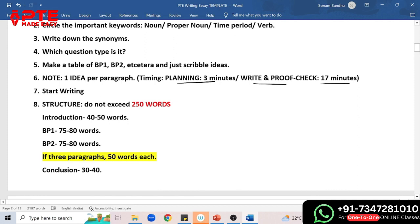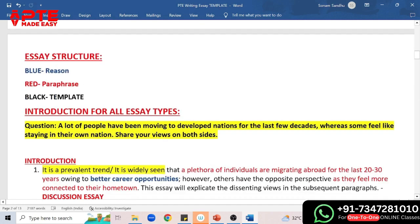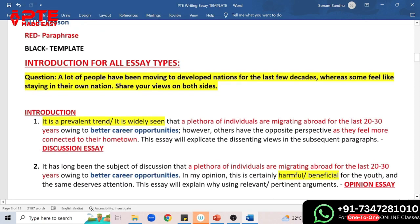Body paragraph 2 again 75 to 80 words. And if 3 paragraphs are there, 50 words each. Conclusion 30 to 40 words. Now we have various templates here. So let us look at the first one.